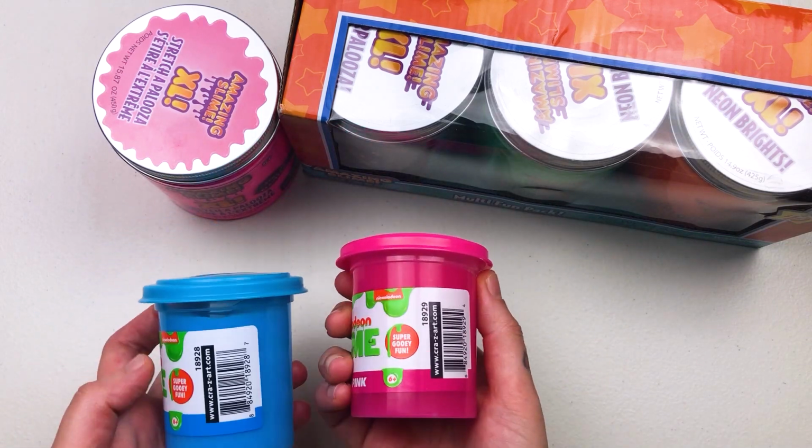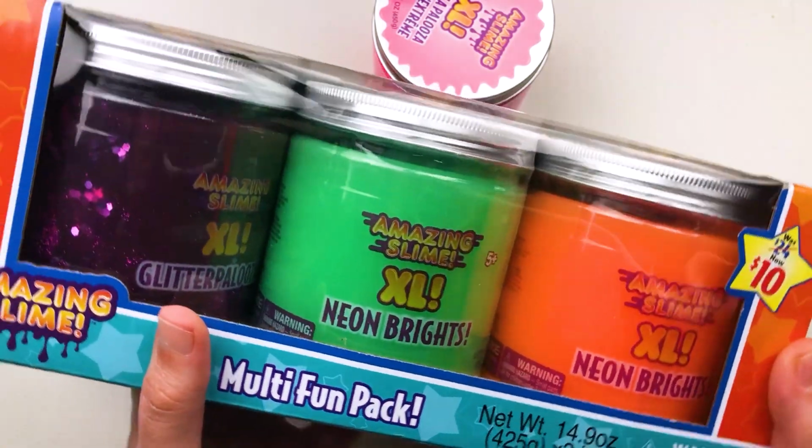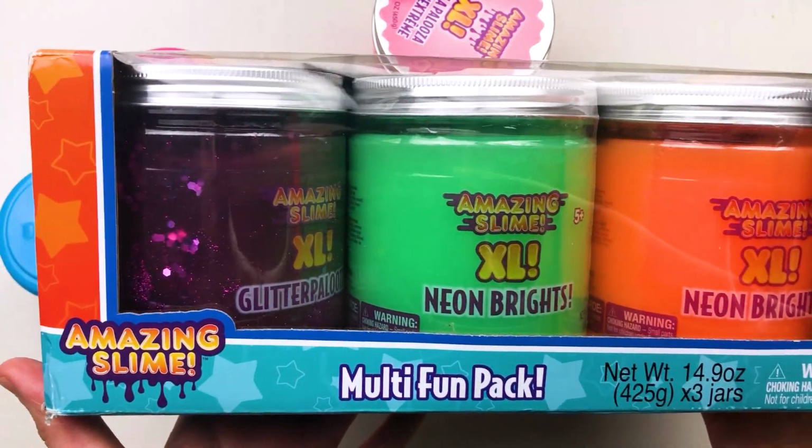I'm Shlime, and today I'm going to be reviewing some slimes that I got at a local Target in the Southern California area.